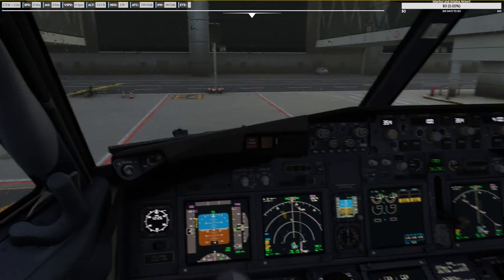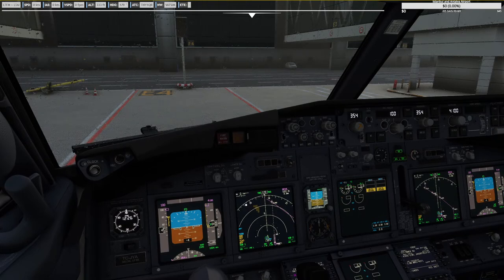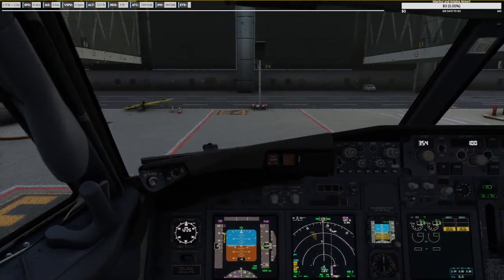Emergencies, if the call before V1 is stop, I'll simultaneously close the thrust levers, disconnect the auto throttle, apply max manual braking, or verify operation of the RTO auto brakes. I'll manually raise the speed brake lever, apply max reverse thrust, and when the aircraft comes to a stop, set the parking brake.